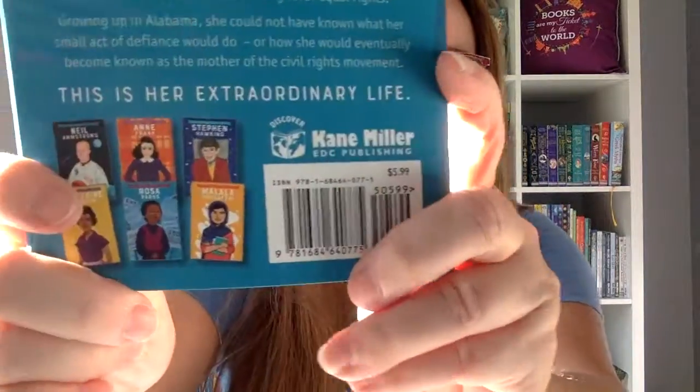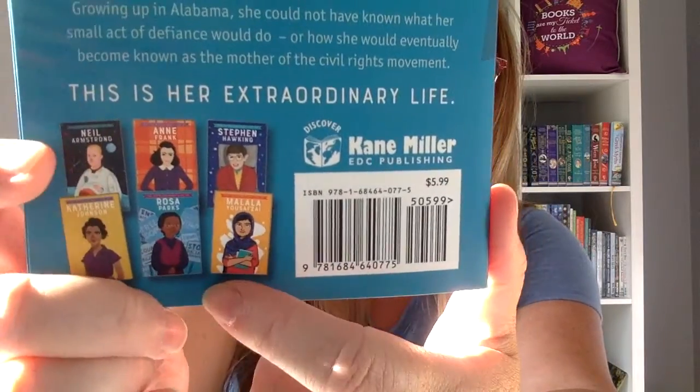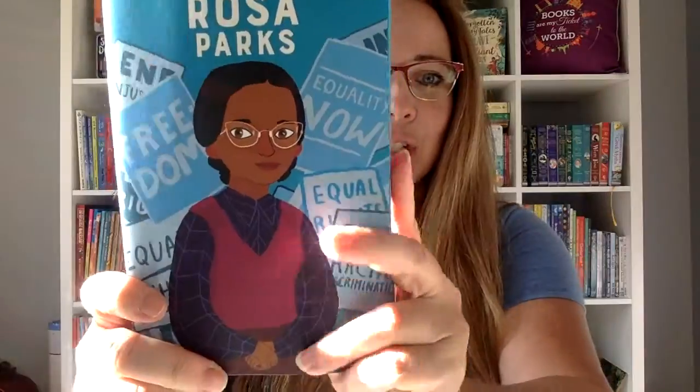So, one thing I definitely recommend is having engaging chapter books on hand. I really love this series. It's one of our most popular. There are many different books in the series, and I like that it features women and women of color. This is just one of them.